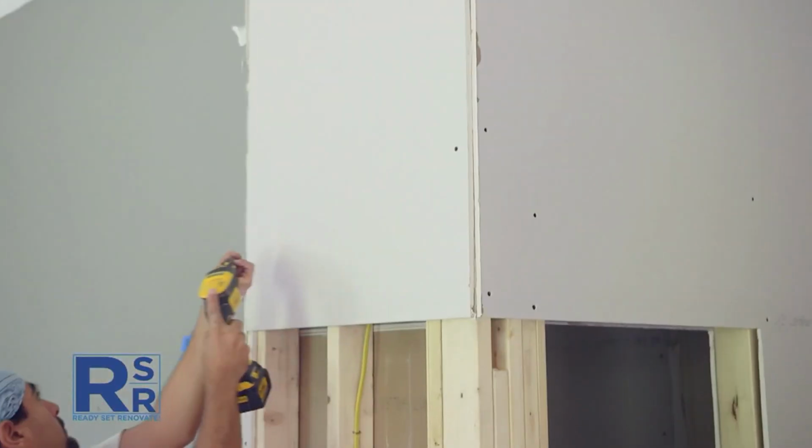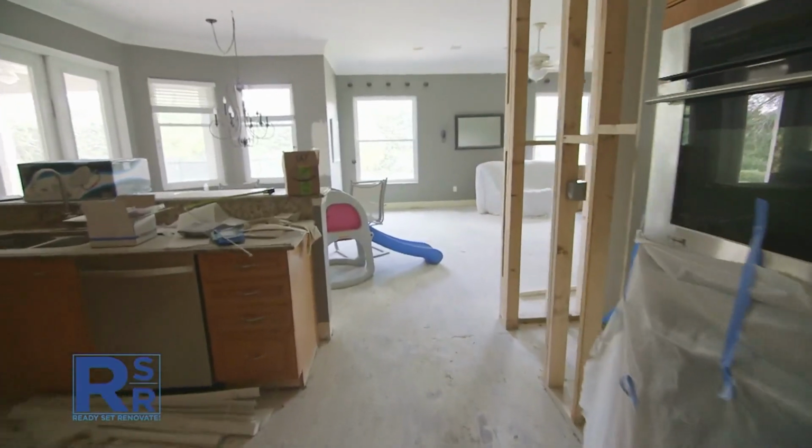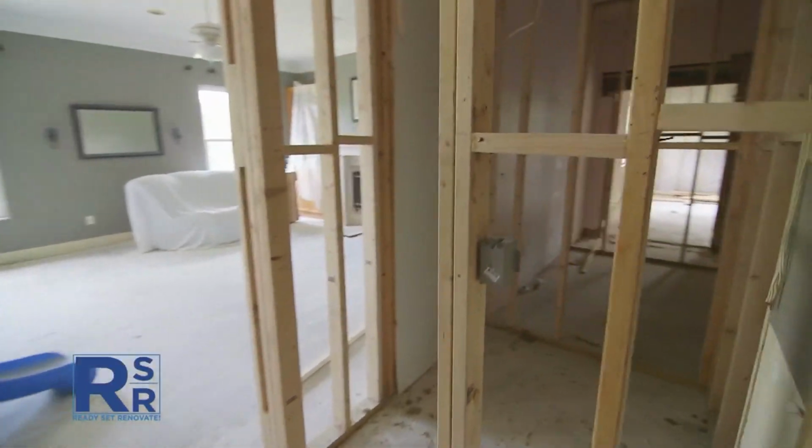With just a few weeks left until their renovation is complete, the Rodder family can barely wait to have their house back.